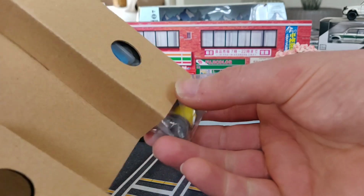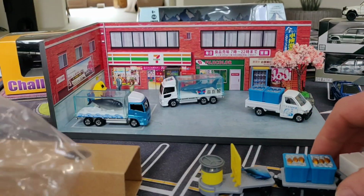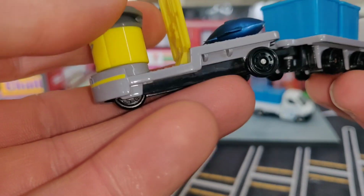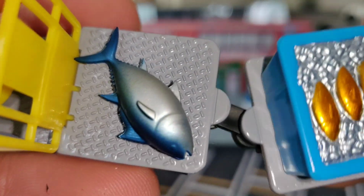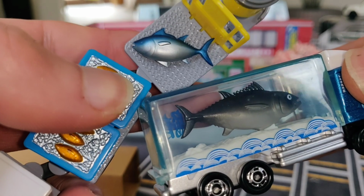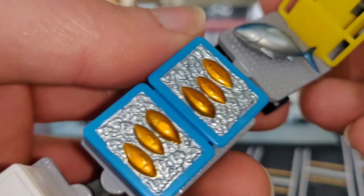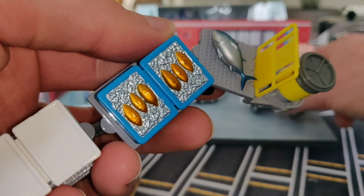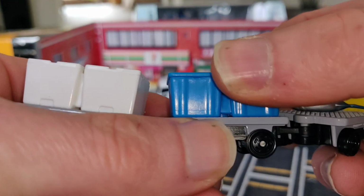And the last one. This is a steering wheel, some sort of electric train to transport boxes with fish, and here we have an actual tuna. Is it the same as the one in the truck? No, the one in the truck is bigger. We got the same boxes as on the Toyota, with a different color, different fish. Can't take the boxes off, that's not possible.